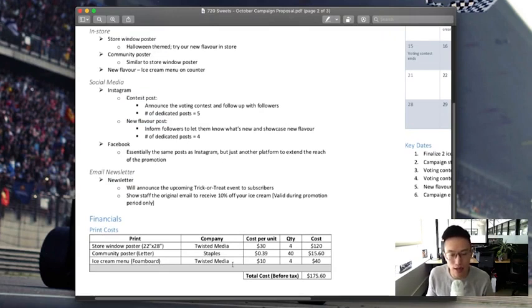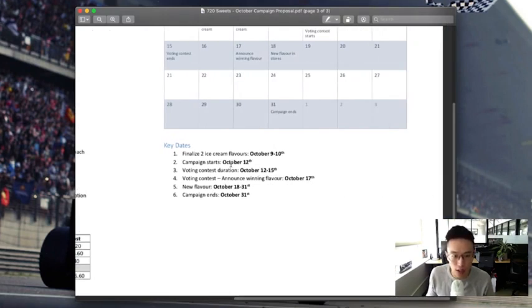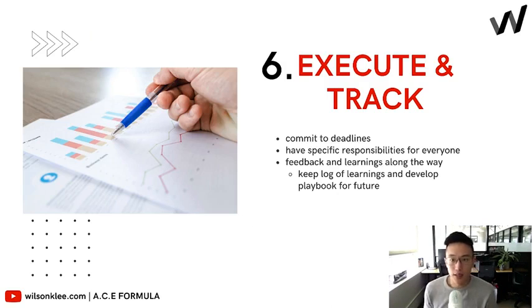And we are identifying all the different items here in order to get ready for our launch and to finalize everything. The next step is to make sure that we execute and we track. A lot of people make the mistake of creating a marketing campaign, but they don't have proper measures in there in order for us to track, which is the reason why we created SMART goals. The SMART goals are measurable goals that allow us to see how far away we are from what we intend on hitting. For us, it was 600 likes and 80 comments.